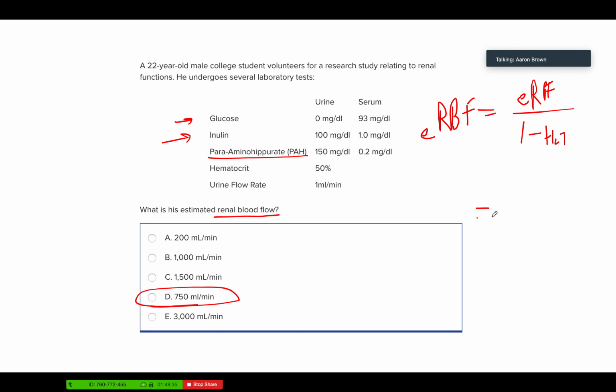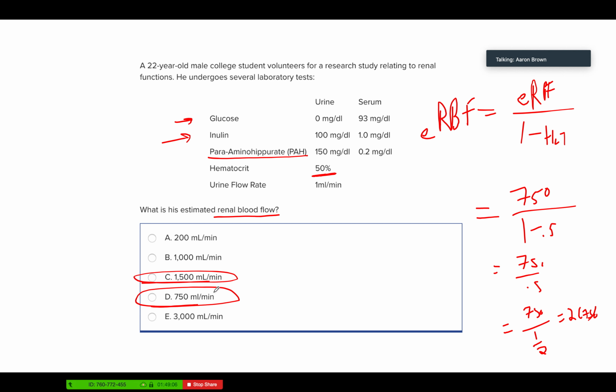And so the mistake that I made is I didn't do this step. So you're absolutely right. We would put 750, what we calculated for the clearance of PAH, over 1 minus 0.5, which is 50%. That would be 750 over 0.5, which is equal to 750 over 1 half. You flip that over, that equals 2 times 750. So our answer would actually be 1500. Oops. Good call, Natalia. Yes, you were right about that.